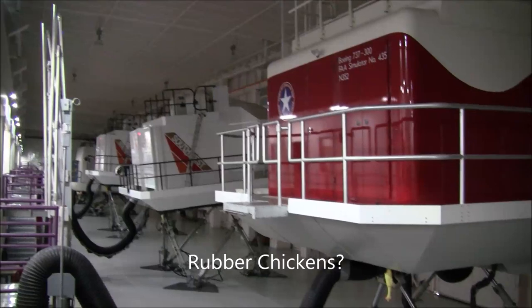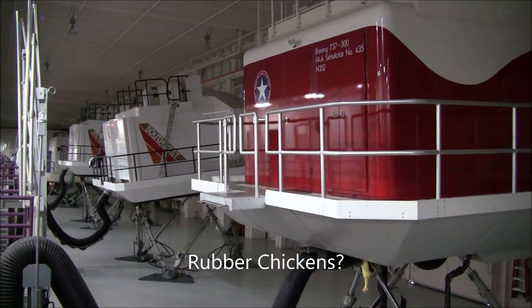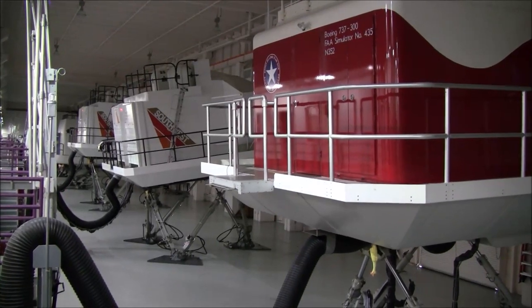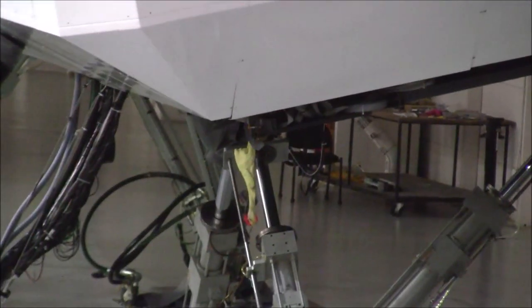And another story, and I'm probably not telling this completely right, but one of our technicians put a rubber chicken on there for good luck. It's a tradition they had from the military. And one of the managers made him take it off. And as soon as they did that, the simulator started breaking.